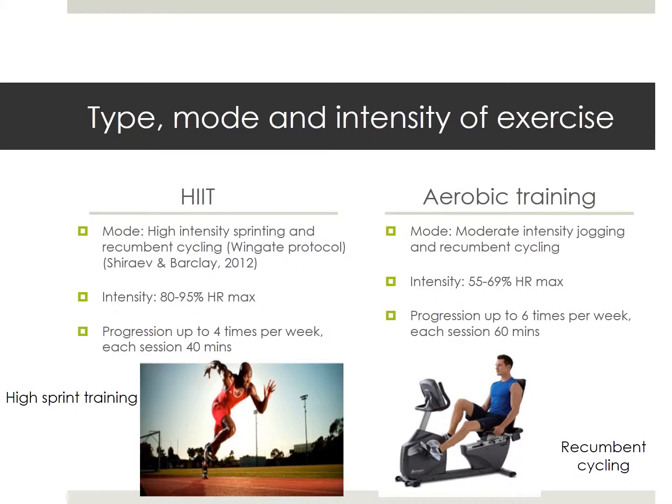The type, mode, and frequency of the exercise programs we developed were made in regards to the recommendations of the ACSM guidelines and various recent studies on weight loss. The HIIT training program we prescribed consists of high-intensity sprint training as well as high-intensity recumbent cycling at an intensity of 80 to 95% of the heart rate max, utilizing the Wingate protocol.